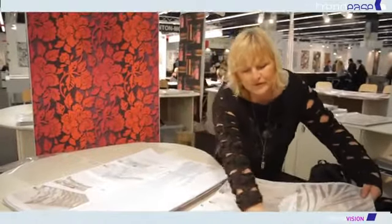The main design move at the moment is towards more hand-painted textures, more hand-drawn, away from the very hard-edged designs that have been around for a long while. A little bit more fun aspect to drawing, buildings, a lot of flora, a lot of tropical coming through at the moment, either very, very modern tropical or the traditional tropical. Colours are very pastel colours, like candy colours, very popular.